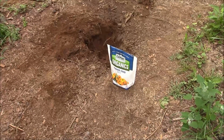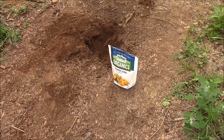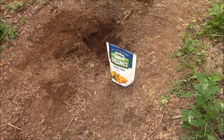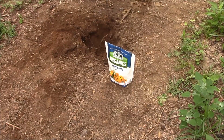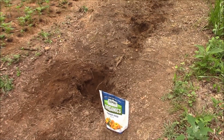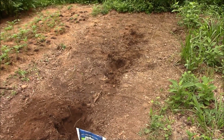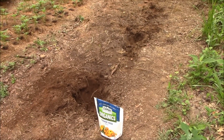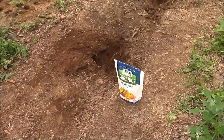I've got the holes dug. The next step is I'm going to put some organics flower food in. It's what I got, and I've been using that bag here and there very sparingly. It's flower food, not veggie food, but it's still food. So I'm just going to put a couple tablespoons in each hole. And oh, I haven't told you what I'm growing there yet. Well, you'll see it here in a second.